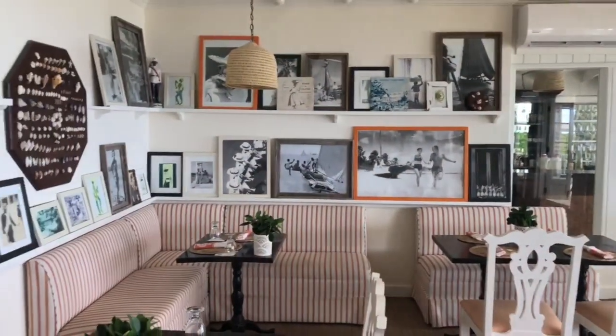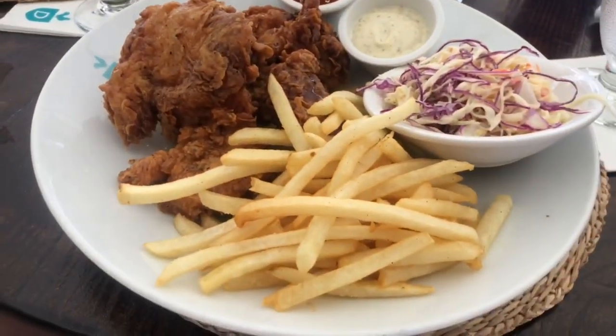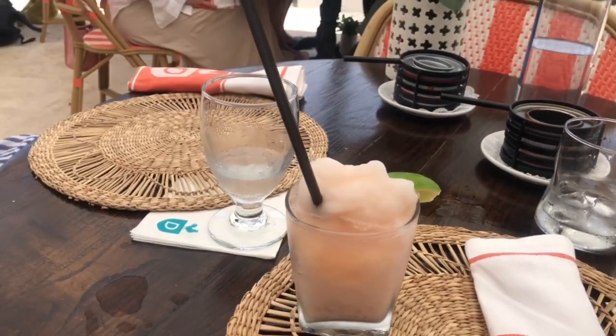This was probably one of my favorite meals that we had on the island. Yeah. I'd say it's probably my second favorite meal that we had. I got a poke bowl, which was a 10 out of 10. I'm not even a big fish person. I'm trying to get more adventurous, and it was absolutely phenomenal. So I got that, and we split a frozen pink lemonade, or I can't exactly remember what it's called. I think that's what it was. And what did you get? I got the fried chicken, french fries, and coleslaw, which was also really, really good. Yeah, it was all delicious. Yeah. So that meal was amazing, absolutely incredible.